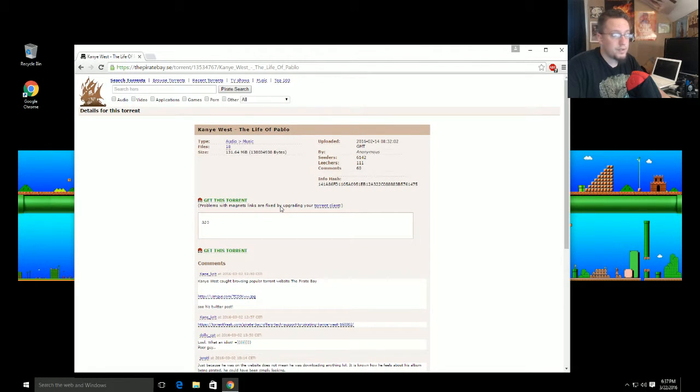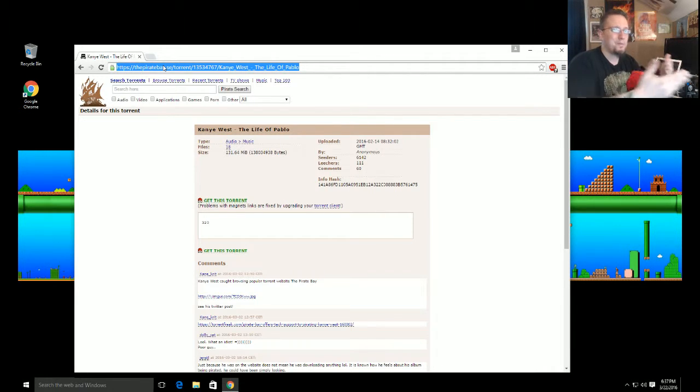This works on other sites too. Some other, like cnet.com, download.com, other things that will try to entice you to click other buttons. I use this site because it's really, really simple to show the example. This works world wide web wide.